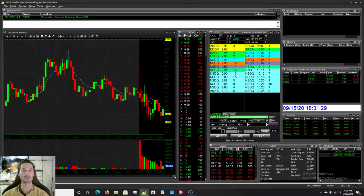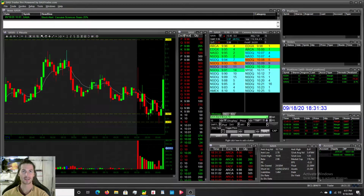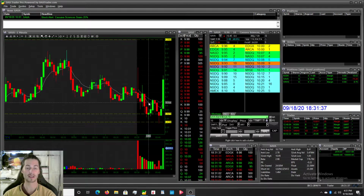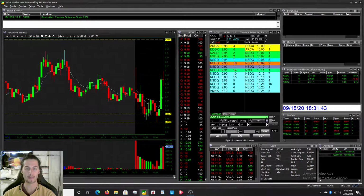And then I literally looked away for like 1 second, and we blasted up here to almost $9. So like a 40-cent move in literally 1 second. And I was like, oh, damn it. You know, that was my entry down here. I wanted to buy through the break of VWAP.